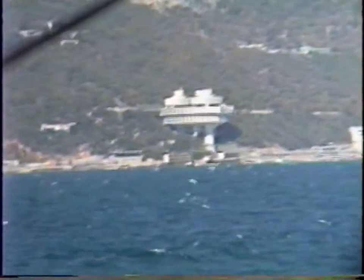Then you can see the Swallow's Nest right over there. That's the knot. See that little castle? Oh, there it is, Barb. Where is it? Oh, there it is. That's what I wanted to get.